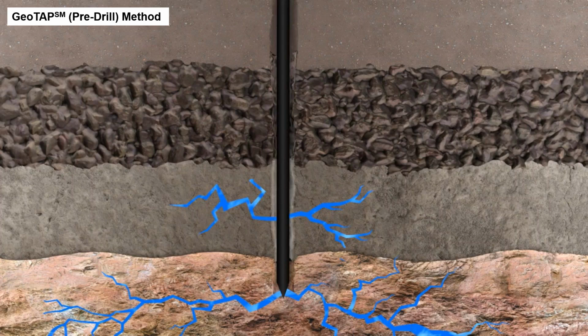BOS 100 is a particulate, so you can't inject it through monitoring wells or injection wells. And obviously it was too deep to soil mix. So really this was our only option, and it worked out excellently.